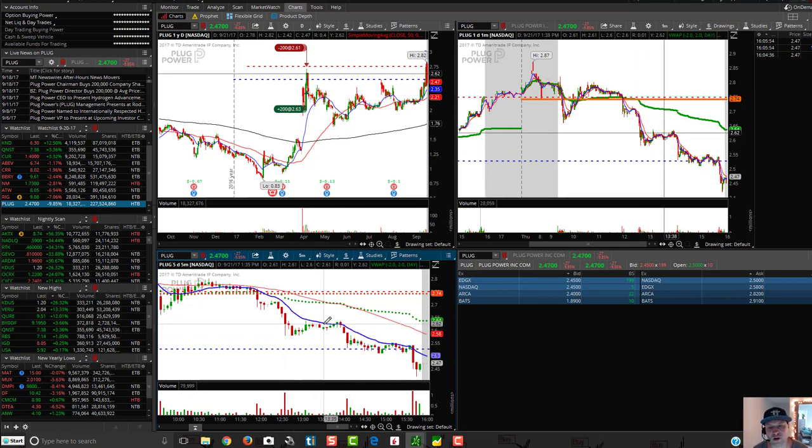And then waited for it to go to the 13 EMA again. You'll see it was kind of a false break above, and then you could have taken it here short below this green candlestick, 261 down to 253 again.